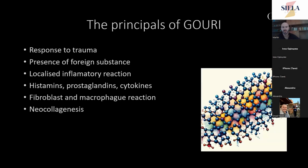So what are the principles of Gouri? When Gouri is injected into the skin, the body interprets this as a mild trauma. This controlled microtrauma triggers the natural healing process. Gouri's active ingredient polycaprolactone is recognized as a foreign substance. However, due to its biocompatibility, it doesn't cause harmful reactions. Following injection, the body triggers a localized inflammatory response. This is controlled inflammation, and it activates various cellular processes essential for tissue repair.